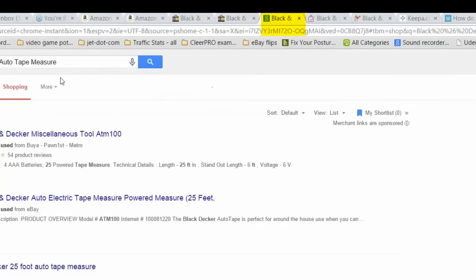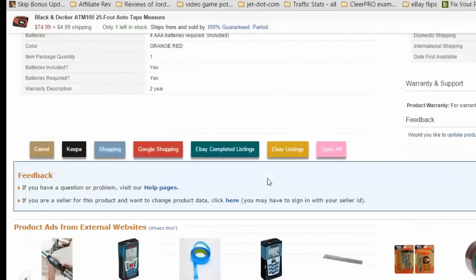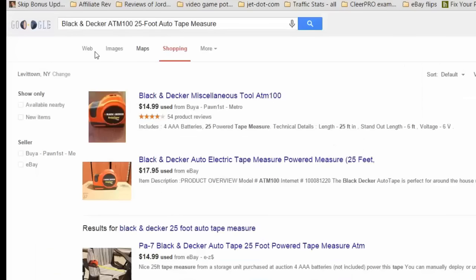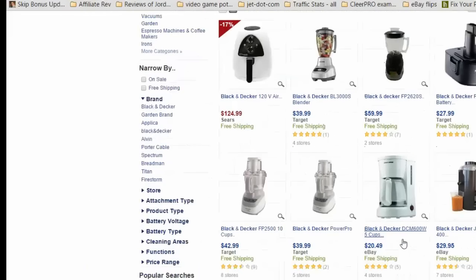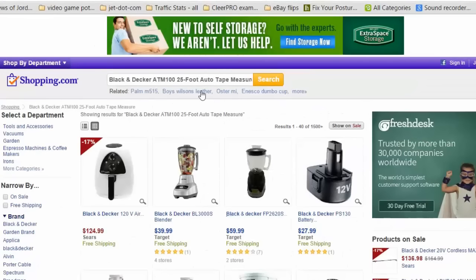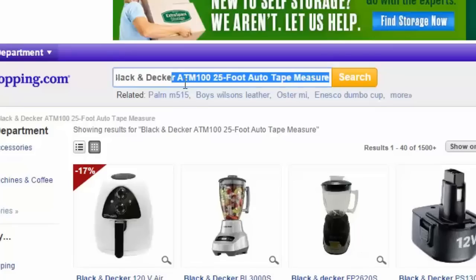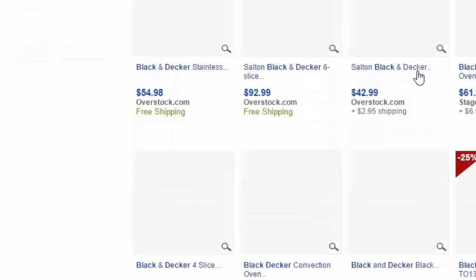Now let's keep looking. This is the Google Shopping results, right? Again, I've got that because it's one of the buttons on this page of the product, using the free CLEER Pro plugin. The Google Shopping button is here, and that is showing the results here. Okay, I see a different model here. I don't see the square one. Here is shopping.com, which is similar to Google. It's giving me a lot of products based on the title of the Amazon product here. So I may want to just keep Black & Decker ATM 100, right, and just do a search for that, just abbreviating those search results. Looks like there's nothing here, huh?